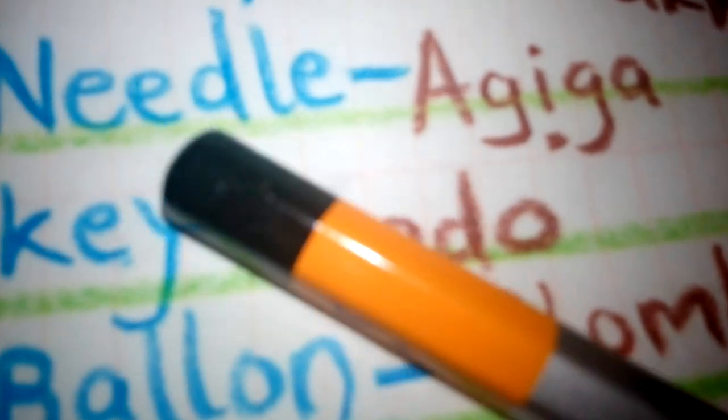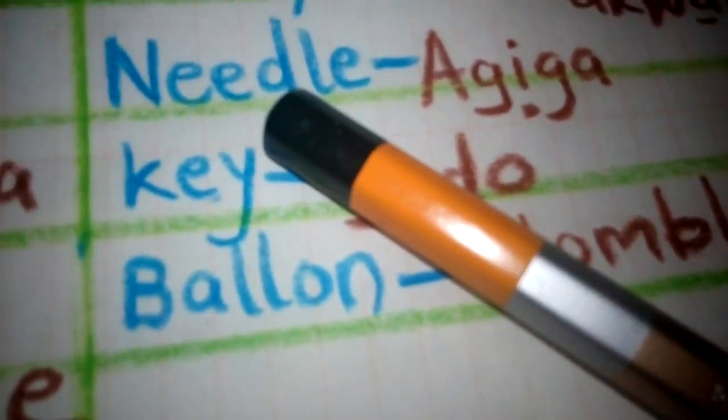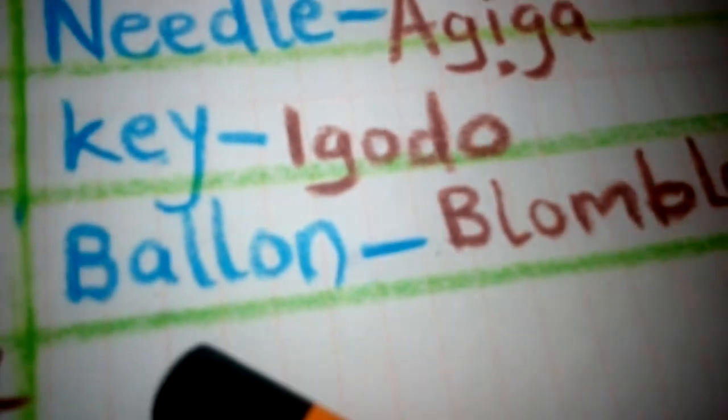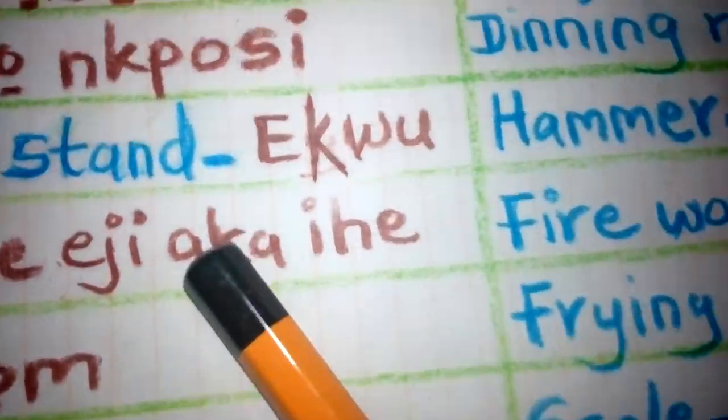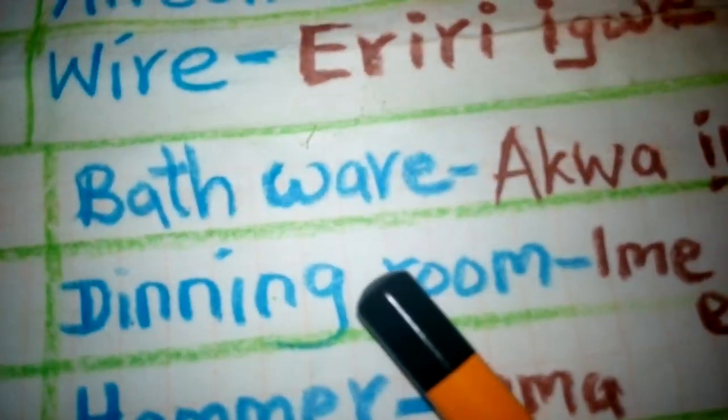Pencil or pen for writing something. Mbisi ode akwukwo. Needle for sewing. Agiga, that's needle. Key, igodo. Key, igodo. Balloon. Bulum, balloon for children to play with. Bulum. Okay, bulum. Bathware. Aqua iwu in your bedroom. The bathware where you shower. Aqua iwu.